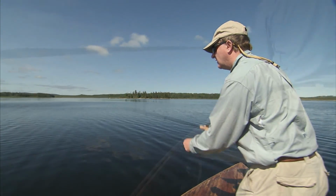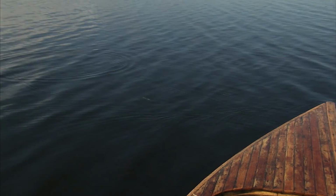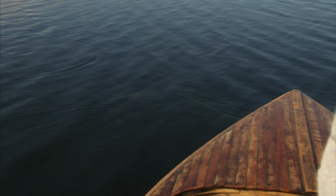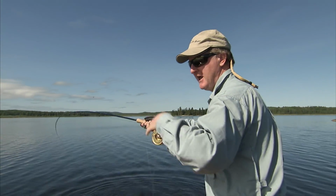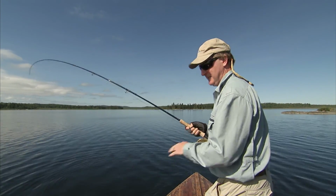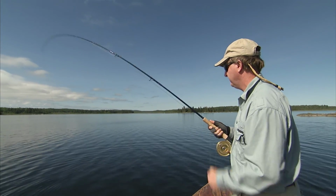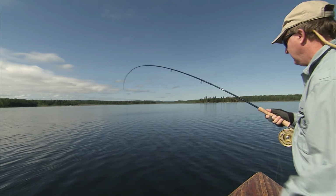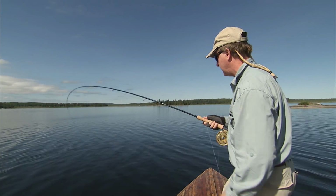You missed it. It's a big fish too. Oh, got him! That was incredible. So what happened was we were just making a little cast here to the side, and I suddenly realized there was a big pike that followed the fly in. He just gently drove by. I flipped it out ahead, stripped it back. He came right up for it.